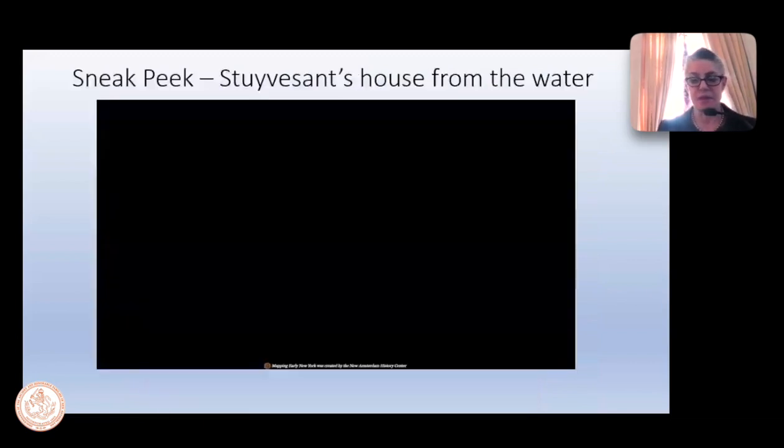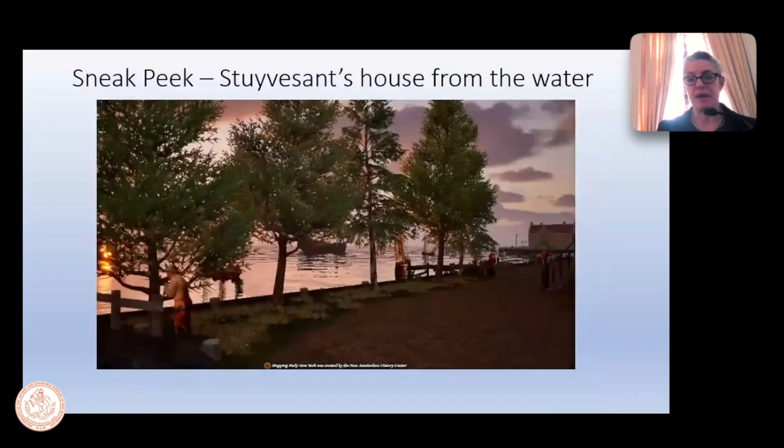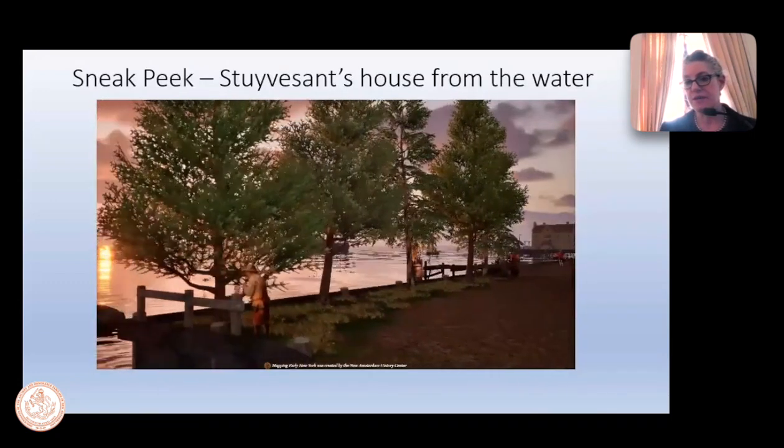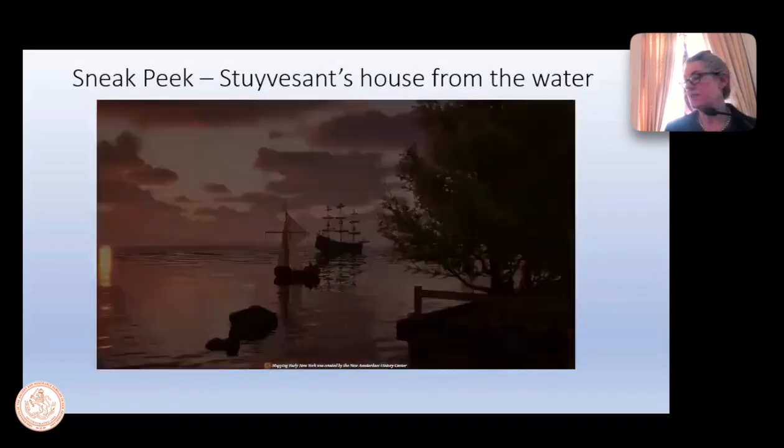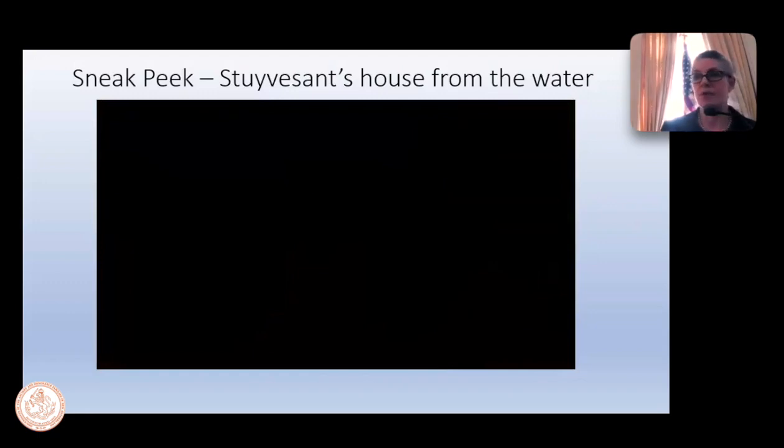So let's take a quick look. This is a sneak peek. You can see that house over here, just on the water, and this is the new model. And as you can see, we were leaning more into a bit of realism.